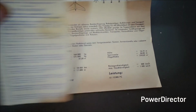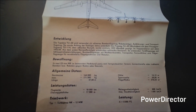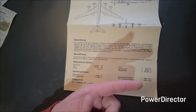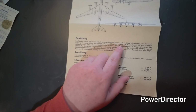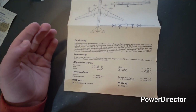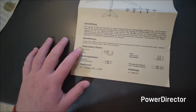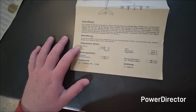Okay, now let's get to the main book here. So, of course, it is in German. I'm going to try my best. This basically is discussing, it's a long-range bomber. It's a transport aircraft. There's a transport variant. Talks about the prototype of the airplane. 144 airliner. The year it went in service, 55, 56, etc. Talks about the 23mm guns and defensive armament. And then your takeoff weight here, 164,000 kilograms. Your max takeoff, 171,000 kilograms.